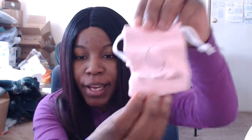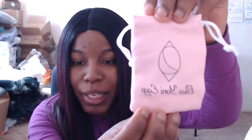And then they give you this little bag, and the little bag says Bliss Yoni Eggs, okay? And that's cute. It's a cute little pouch and everything. Cute. All right, so I'm going to show you guys my Yoni egg that I got from them. Now, it came in this box where the egg can rest and stuff.